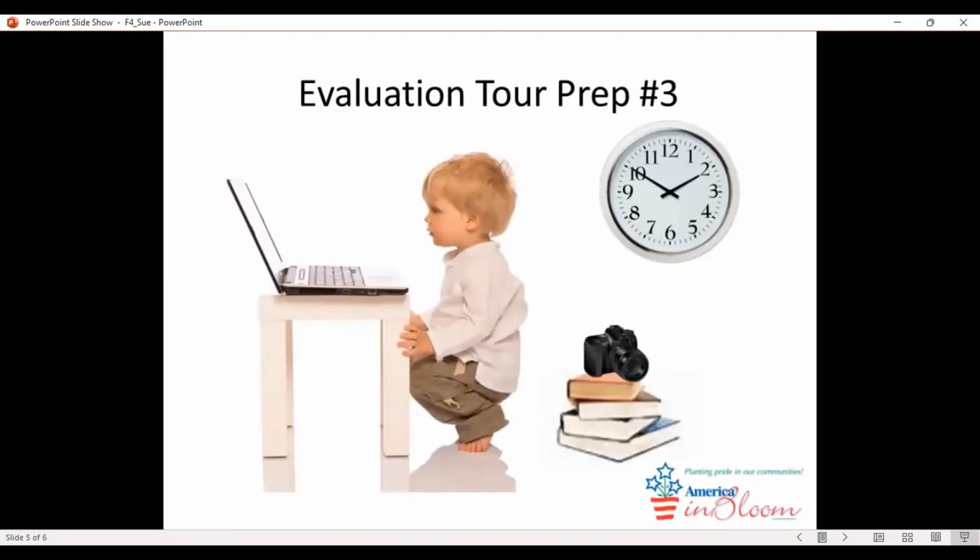Photos need to be downloaded and additional notes from the day's itinerary compared. There is a lot to cover, and you'll definitely want the advisors to be able to have an adequate amount of time to make the best assessment of your community before moving on to the next day or the next community.